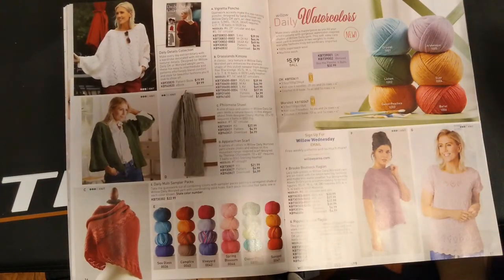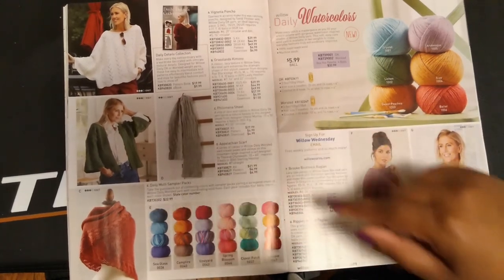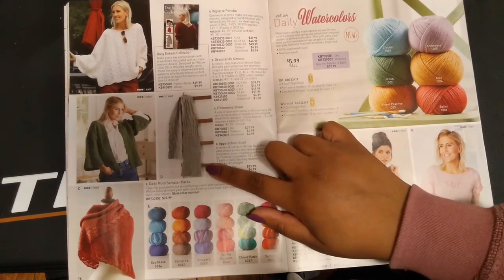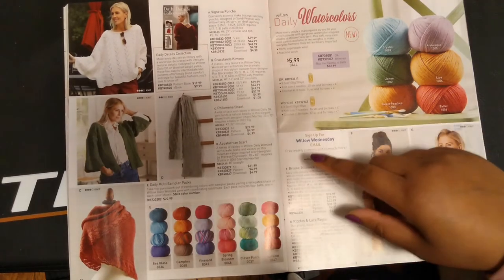Let's see, what do we have here? Well, this one down in the corner is pretty cute, and this scarf, oh, looks like there might be some cabling, but it's only level 2 difficulty, and this is 3 out of 4, so let's see.